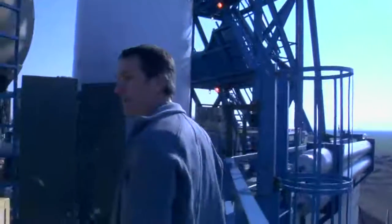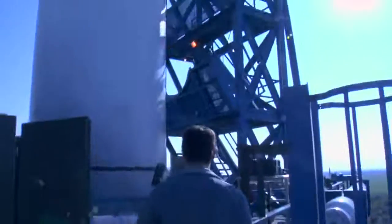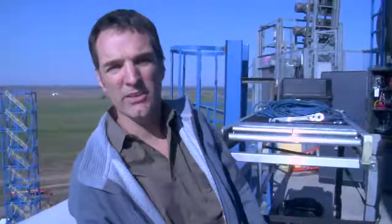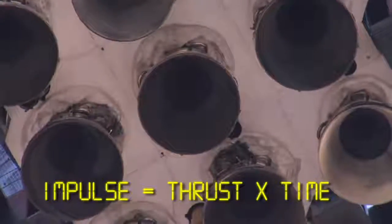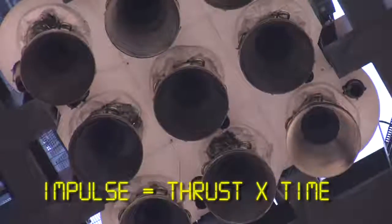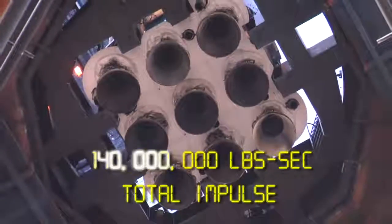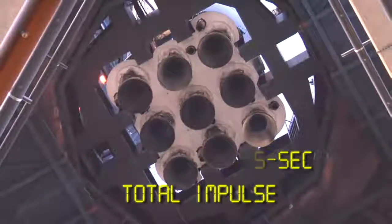I believe we're about 130 feet up here. We're just at the bottom of the stage. When fully loaded, this tank holds 535,000 pounds of propellant. Basically, those 9 engines will consume that 535,000 pounds of propellant and burn it in 170 seconds. It'll be the most impulse, or the most thrust times time ever burned by a private company. About 140 million pound-seconds of impulse. That's a lot of impulse.